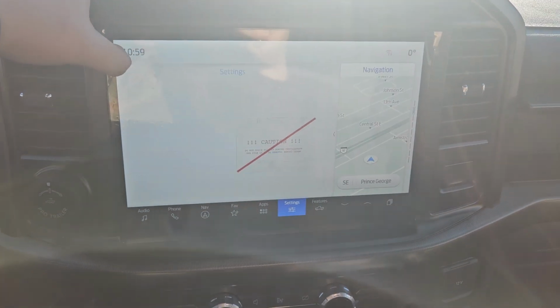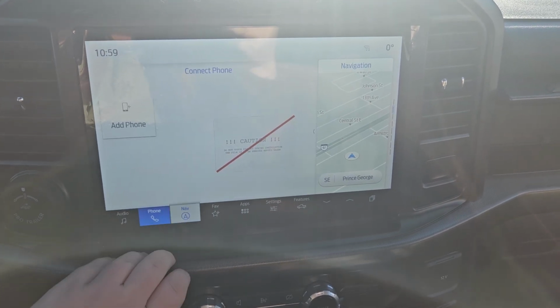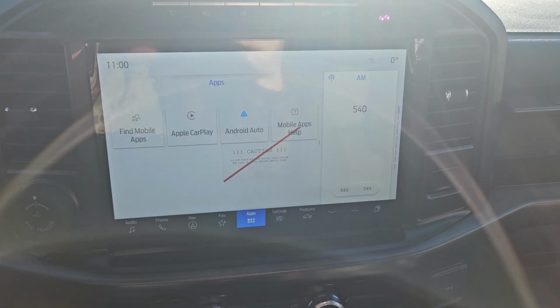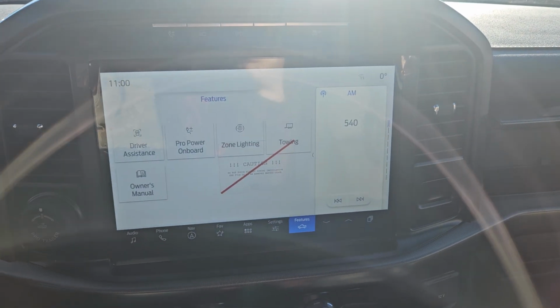And looking at our main screen here, we do have our audio, which does have Sirius XM capabilities, phone, navigation, your fave apps, messaging, email, Wi-Fi hotspot, apps in general, or any apps you have downloaded, Apple CarPlay, and Android Auto capable. There's your settings and your features of the vehicle.